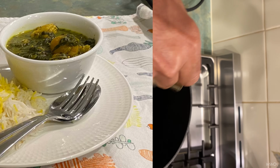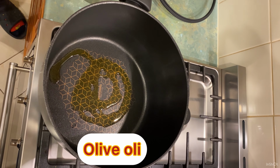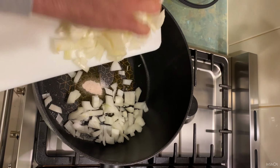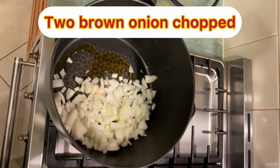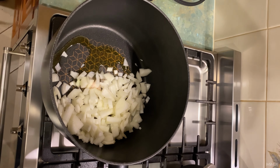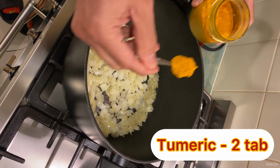All right, let's start now cooking the spinach and plum stew. First of all, we warm the pot and add some olive oil to the pot, and then add some salt to the pot, about 1 tablespoon. We already chopped 2 brown onions and we add them to the pot and start stirring the onion until it becomes kind of transparent, and as you can see in this video.